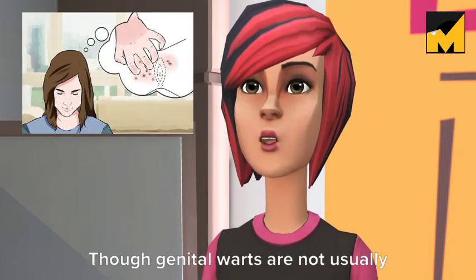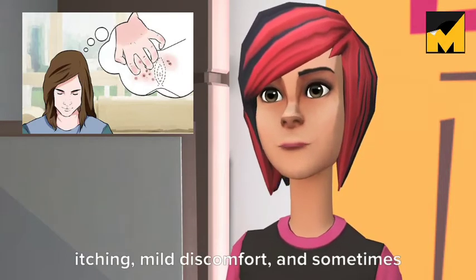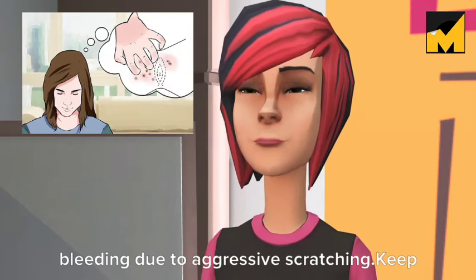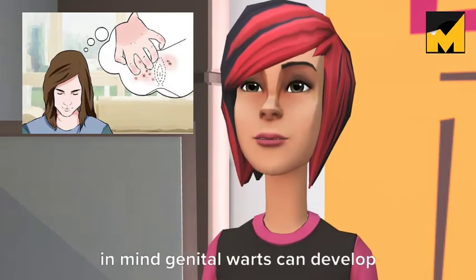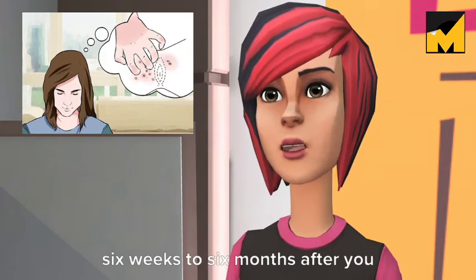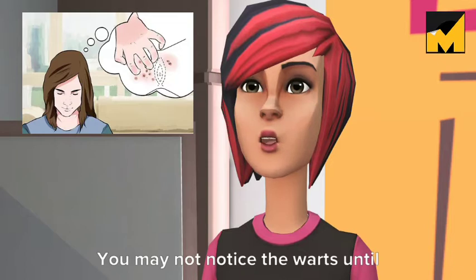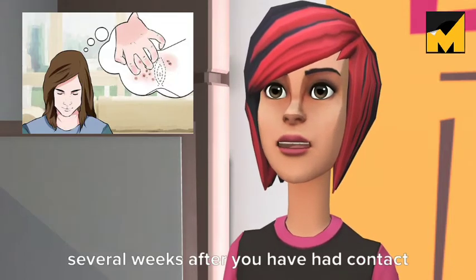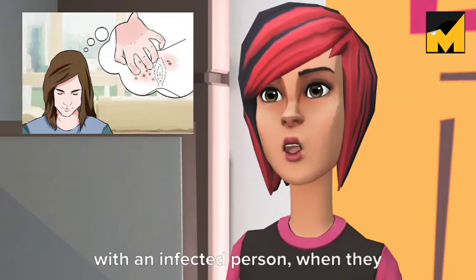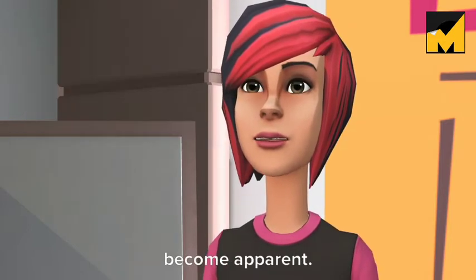Though genital warts are not usually painful, they may cause irritation, itching, mild discomfort, and sometimes bleeding due to aggressive scratching. Keep in mind genital warts can develop 6 weeks to 6 months after you have been infected, or longer. You may not notice the warts until several weeks after you have had contact with an infected person, when they are fully developed and the symptoms become apparent.